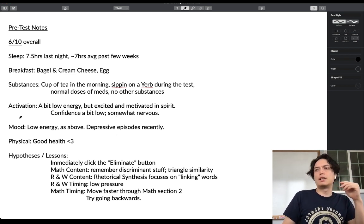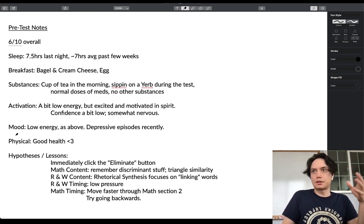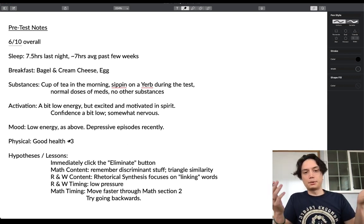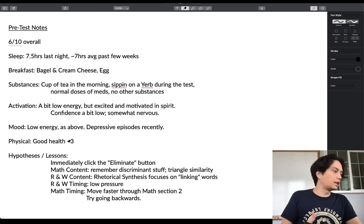Okay, my mood. I touched on this, but I'm low energy right now. I've had depressive episodes recently, and I'm sort of just coming out of that. Physically, though, I'm in good health. I'm not ill. I don't have any headaches. I don't have a wrist cramp or anything like that.